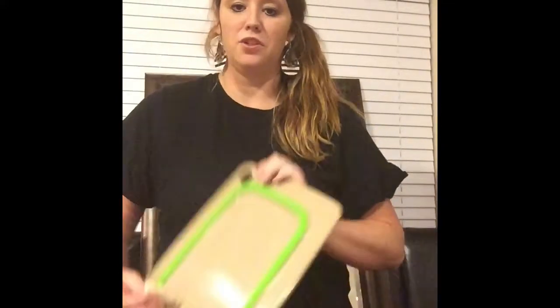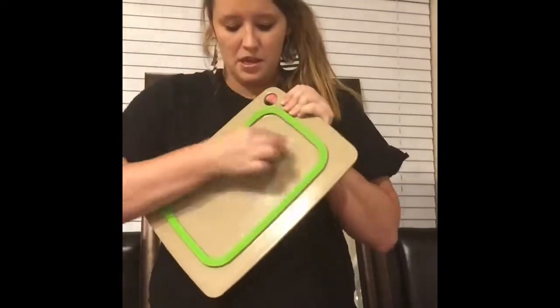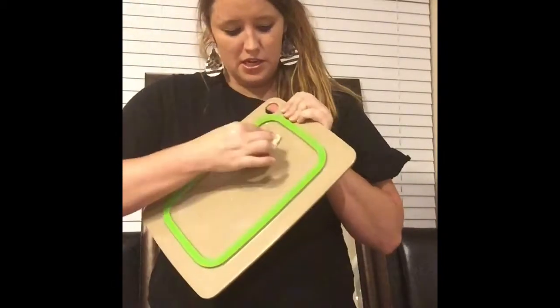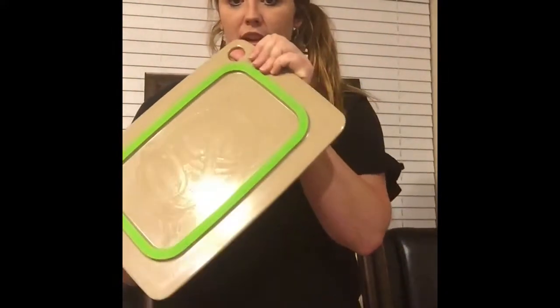And I am going to rub it, and you'll be able to see the juice. See all that chicken juice. I'm going to rub it onto the back of the cutting board. Okay, so you see, there you go.